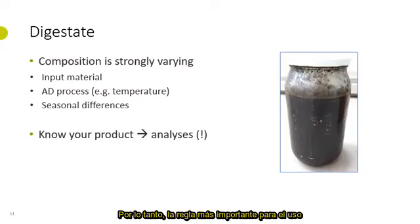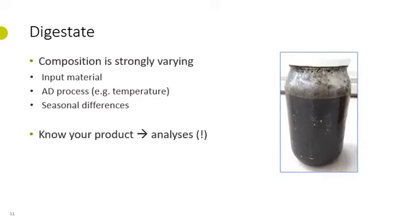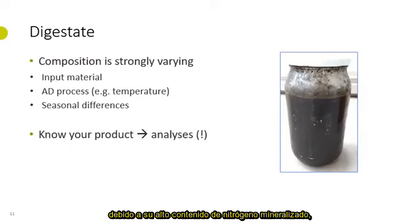So therefore, the most important rule when using digestate as a fertilizer is to know your product. We always advise to take enough analysis of the product to exactly know what's in it, especially when you use digestate that you did not produce yourself. Digestate could be a great fertilizer because of the higher amount of mineralized nitrogen, but of course you exactly need to know what's in it.